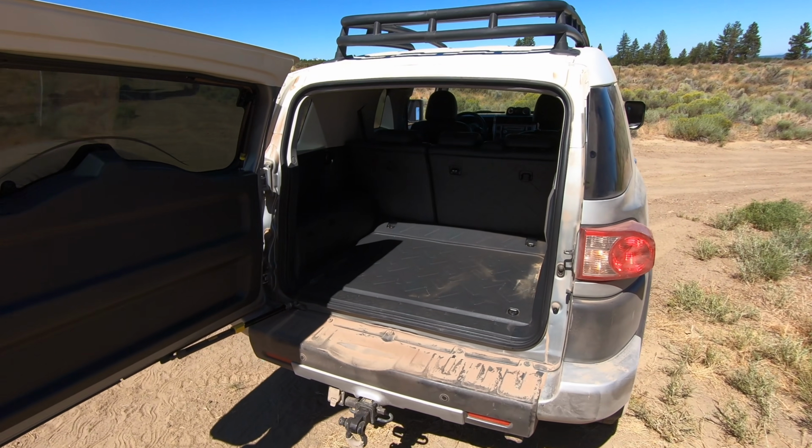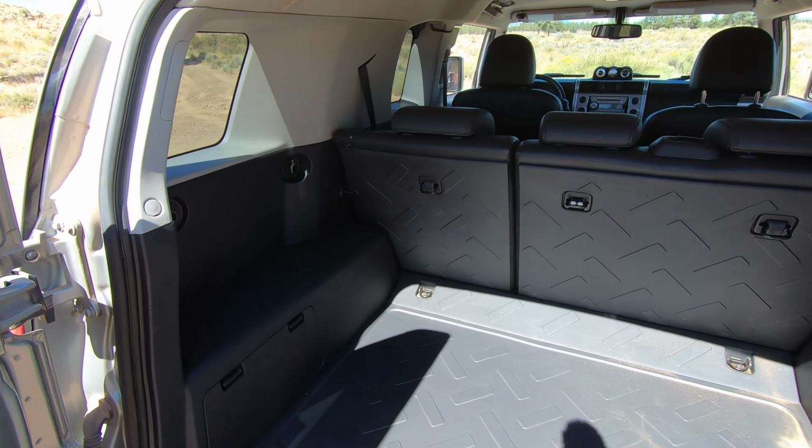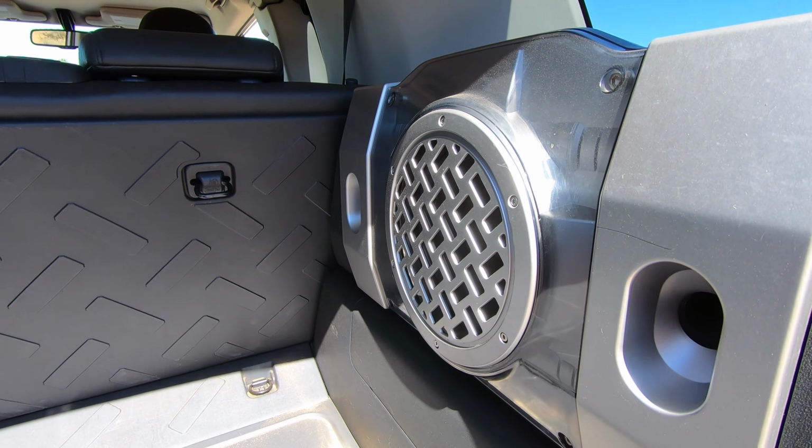And you'll see that cargo space is quite good back here. Again, we can also drop down those rear seats in that 60-40 split to further increase this. Subwoofer integrated over here on the right-hand side.